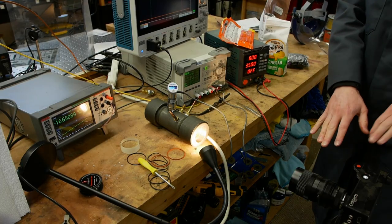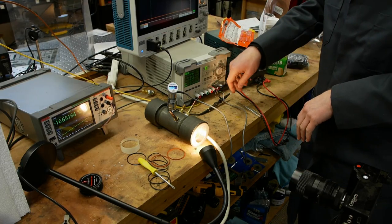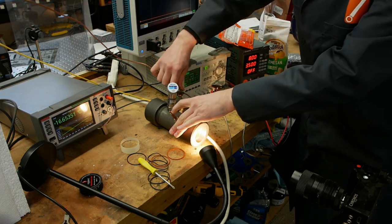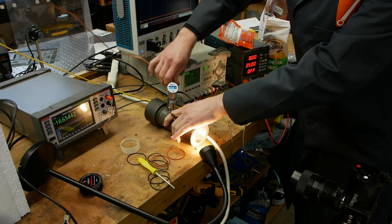Okay, we got the Chronos on, we got the chamber sealed. It's time to add some oxygen. And let's see if we can get this without disturbing the whole thing.